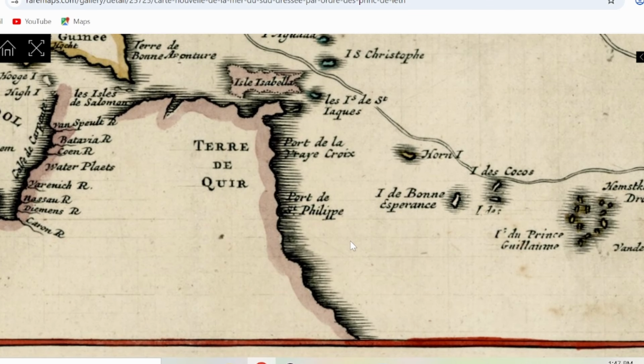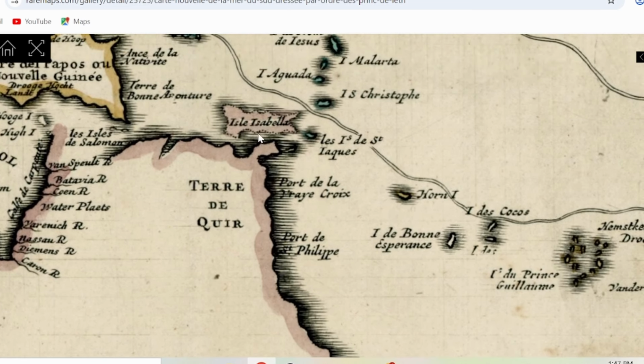When I originally thought of this, I said, well, what are these ports? Because this map was supposed to be in the 1700s. I then tried to work out if there's any reference to these two ports. I thought that could have been loosely Port de Saint Philip was Port Jackson, and the Vraie Croix, whatever you pronounce it, is Port Stephens. And I don't think that's the case anymore. But I did briefly think that, and I was curious about Isle Isabella.